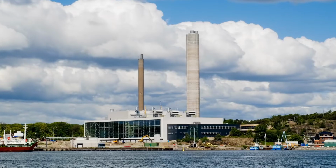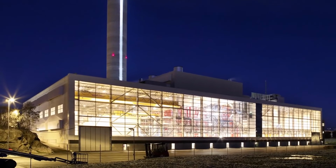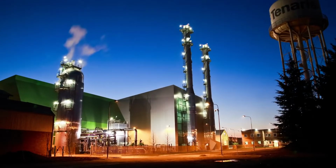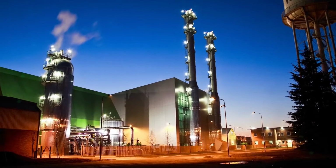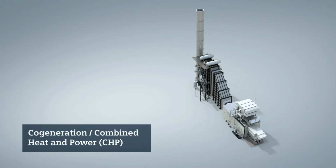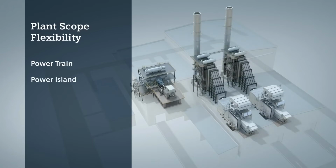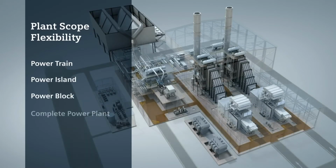Siemens offers a broad range of power plants based on SGT 800 for combined cycle and combined heat and power. With its excellent steam-raising capability, a highly efficient way of converting fuel into useful energy is by operating the SGT 800 in a combined heat and power cycle. Siemens can offer a range of plant equipment, from gas turbine and steam turbine only to full turnkey plant.